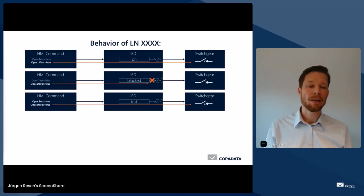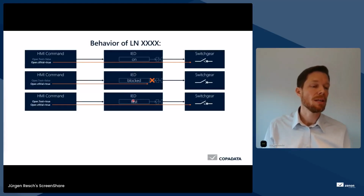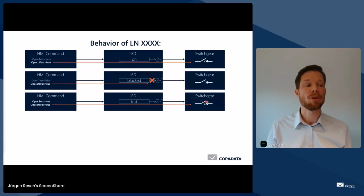Then we have a behavior which is called test, where we have the test attribute set to true and the control command also to true. This means that only with this test set to true, and the device, or the circuit breaker logical node, in test behavior, would it let through a test command, which would directly operate the switchgear, but only if the Oper.test is set to true.